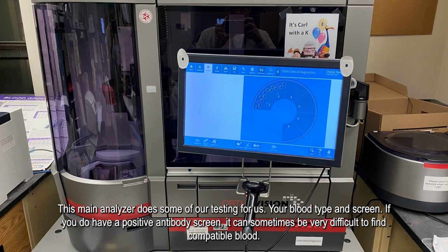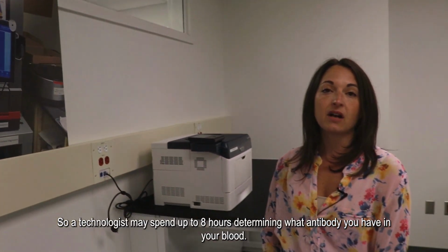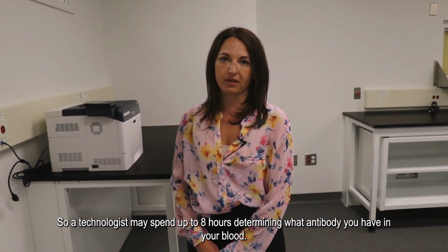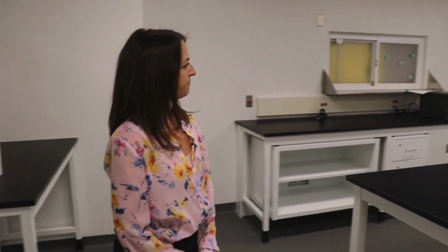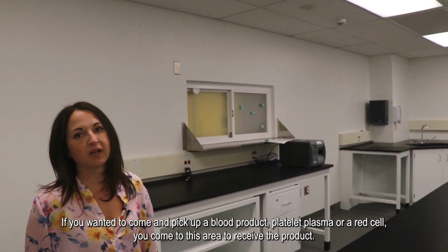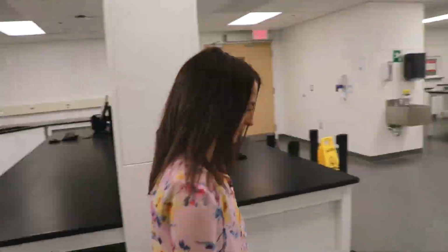If you do have a positive antibody screen, it can sometimes be very difficult to find compatible blood. So a technologist may spend up to 8 hours determining what antibody you have in your blood. If you wanted to come and pick up a blood product, platelet, plasma, or red cell, you come to this area to receive the product.